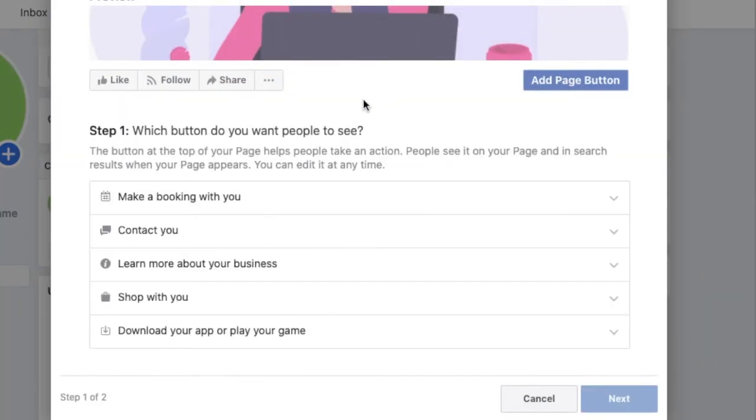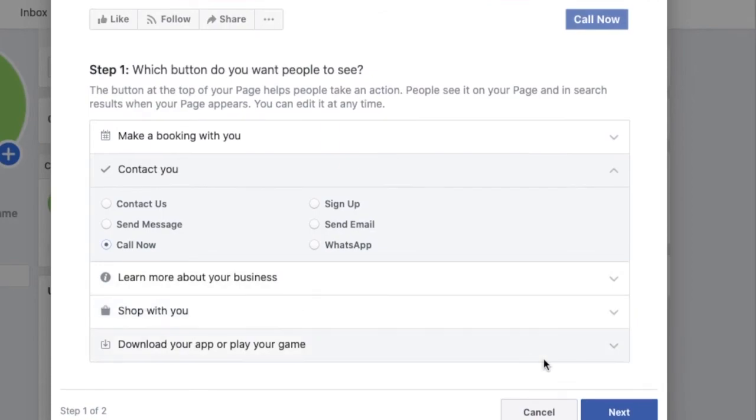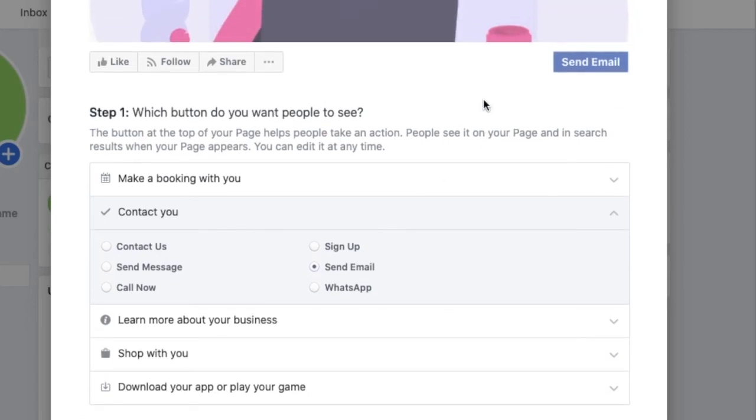Now moving on to the call to action button, that is adding a page button. You can have a booking button or a contact button. In contact you, we have options such as send message, call now, sign up, send email, and send WhatsApp message. Let us try WhatsApp.